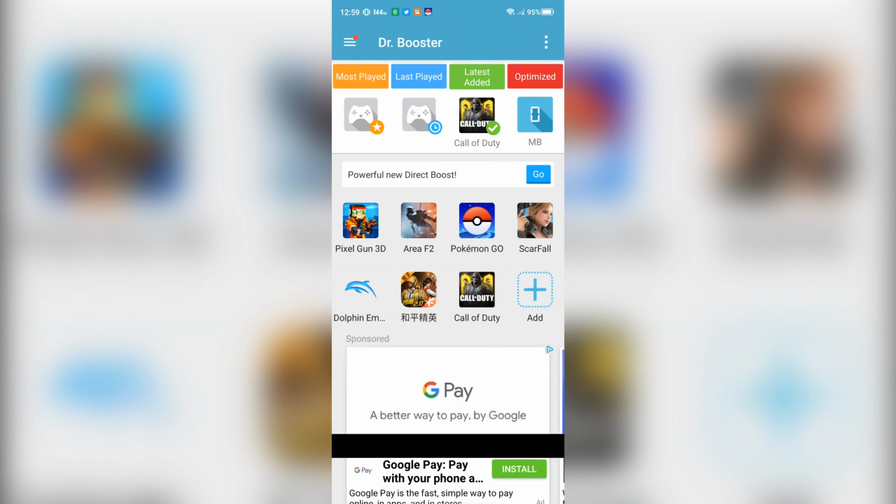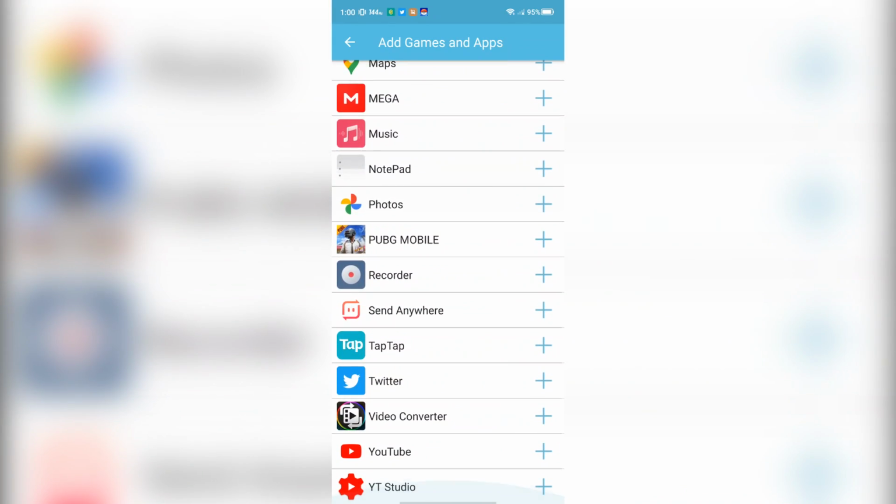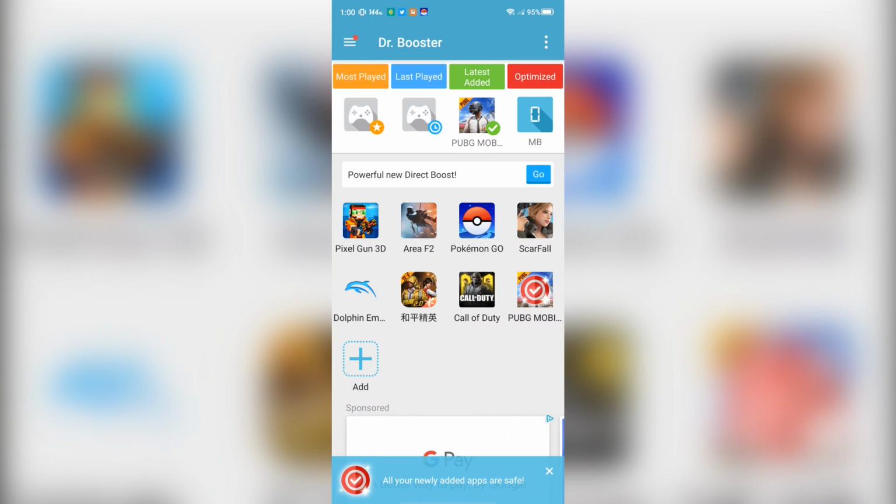I have no idea what that icon is, but it's whatever. We are going to exit out of this here, and when you open up Dr. Booster for the first time, you probably will not see Call of Duty. What you're going to need to do is click this add button right here and then add Call of Duty or whatever other apps you would like to add to this little list of games here. So at this point in time, once you do that, you're going to click on the Call of Duty icon, and then as simple as that, you are now running Call of Duty in a bit of a better performance mode because it is opened up directly from the Dr. Booster app. Simple as that.